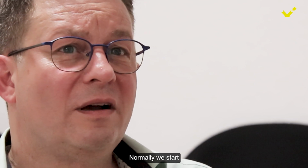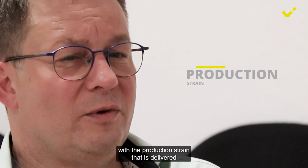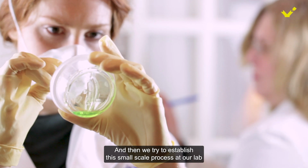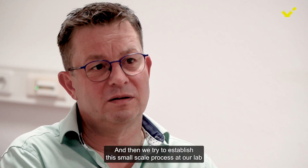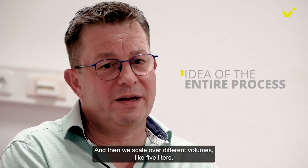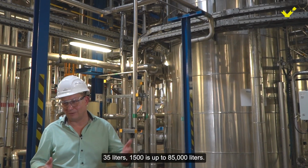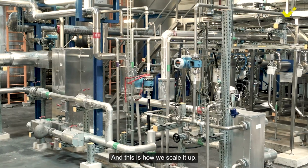Normally we start with a production strain that is delivered, and we also get some information on the parameters that are used at very small scale. Then we try to establish this small scale process in our lab to get an idea of the entire process. And then we scale over different volumes like 5 liters, 35 liters, 1,500 liters, up to 85,000 liters. This is how we scale it up.